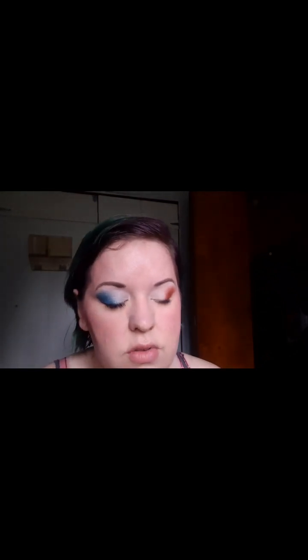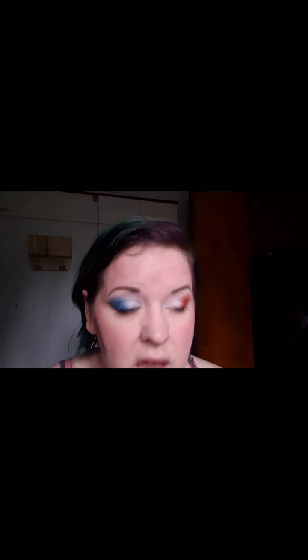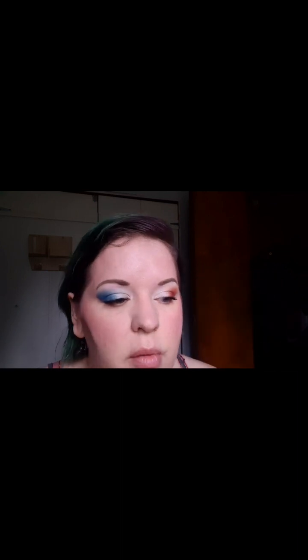This is the first I've ever used anything from him because his stuff is really expensive. And I don't buy expensive makeup. I just dab and do circular motions. It covers mosquito bites so well. I love this. I will probably buy this. Not probably. I am going to buy this because it covers blemishes and mosquito bites.